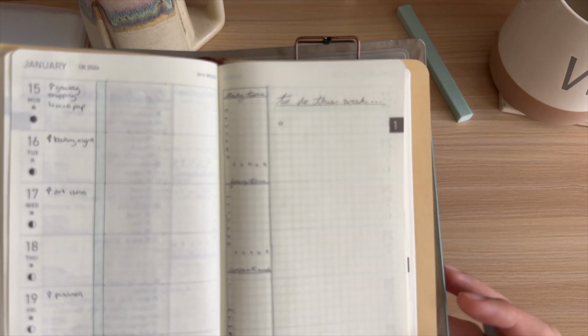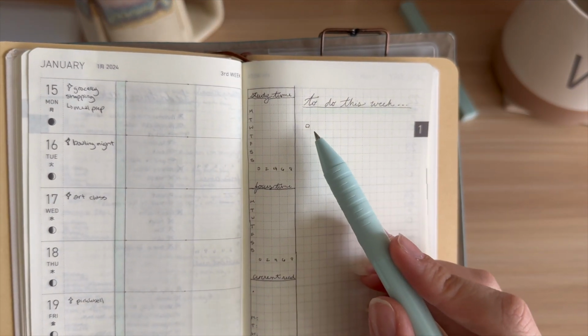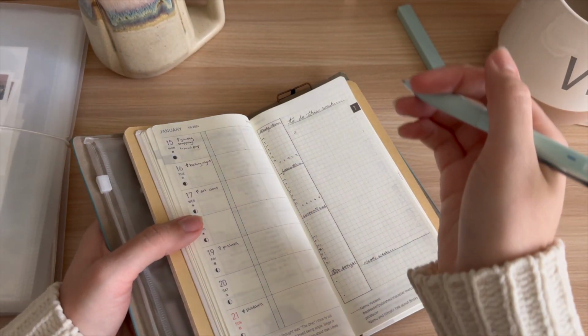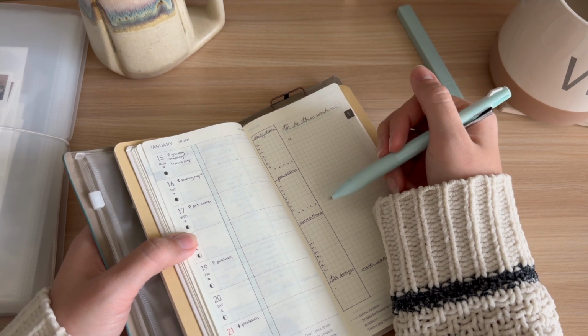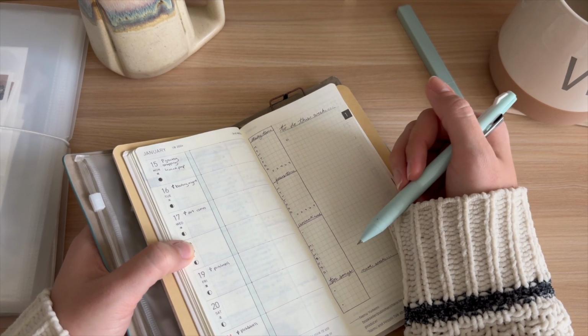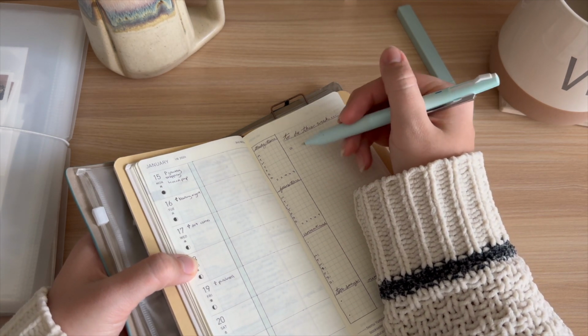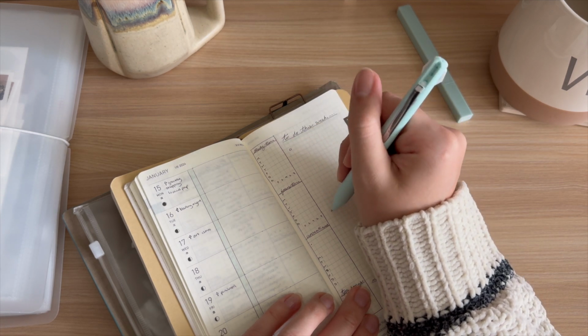Whenever I'm filling out my to-do list on this side right here, I like to just do little mini squares that I'll X off as I complete them. And I do like to do my work category at the top and then slowly work my way down to things like home and then personal and miscellaneous at the bottom. So for work, I'm going to leave myself a big gap as things pile in throughout the week. And I'll go ahead and start my personal category down here.